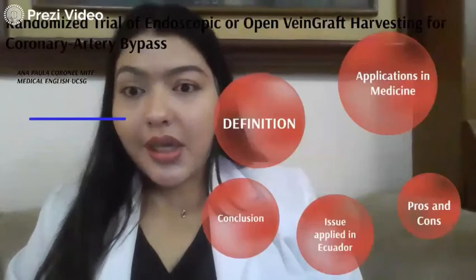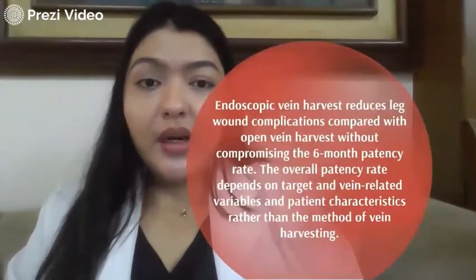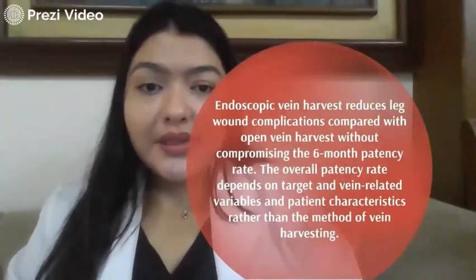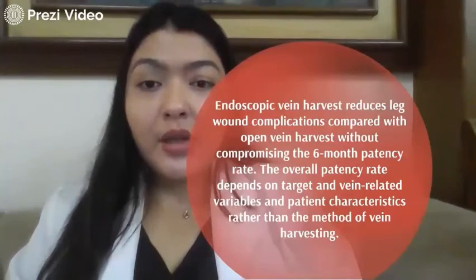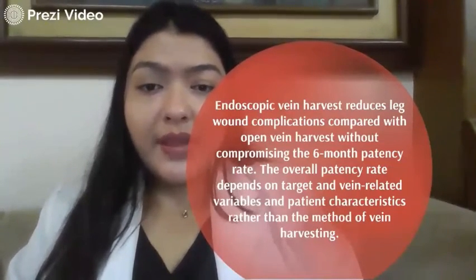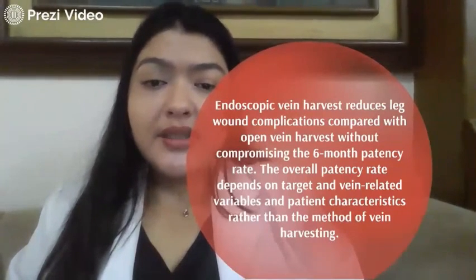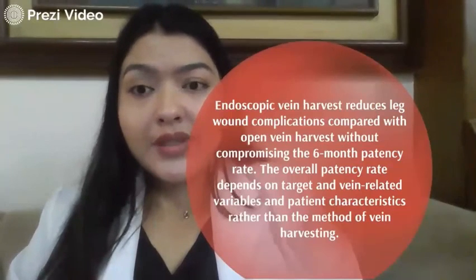Now, in conclusion, endoscopic vein harvest reduces leg wound complications compared with open vein harvest without compromising the 6-month patency rate. The overall patency rate depends on the target and vein-related values and the patient characteristics rather than the method of vein harvesting. Thank you.